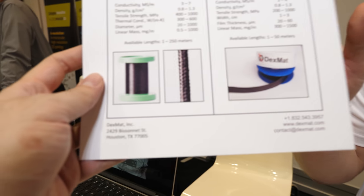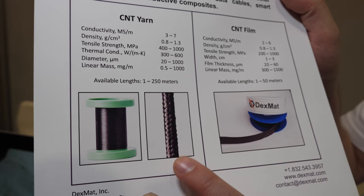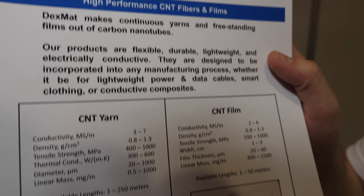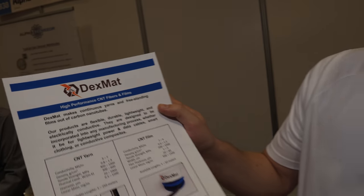And this is what you were talking about? Yeah. So this is a spool of the thread, or a close-up of the braided thread that's been combined into a thicker cable. Or a close-up of the tape. We have a website and an online store, DexMat.com. So people can go and buy stuff? People can go buy stuff. They can buy any of these products here. Yeah, the tape in several different widths.